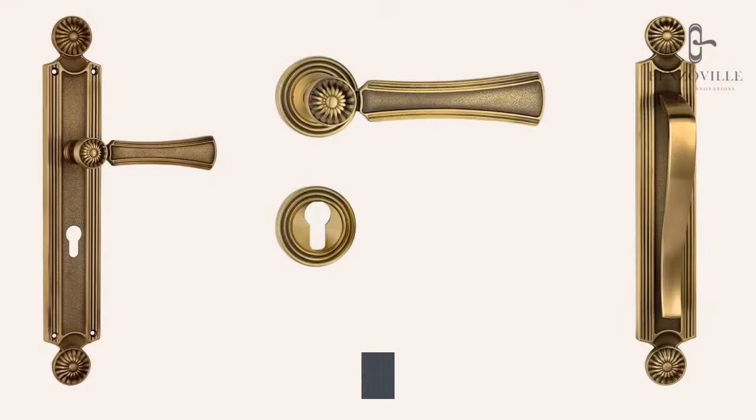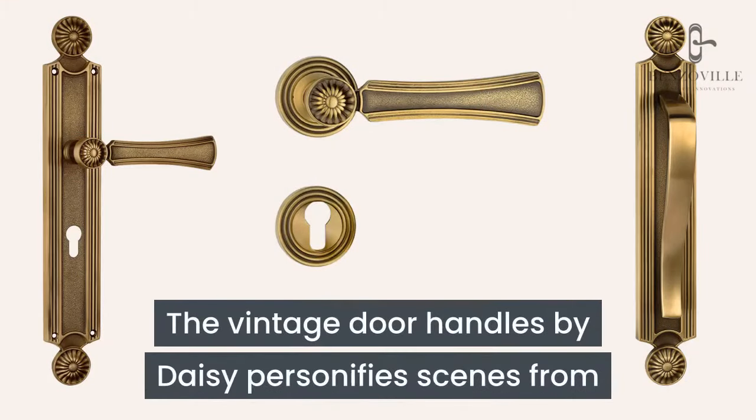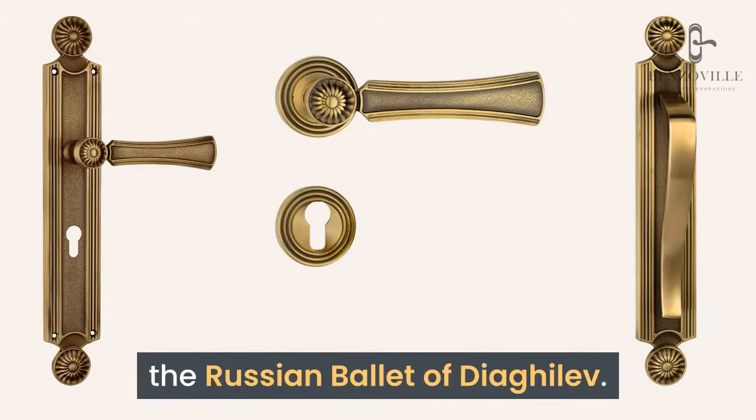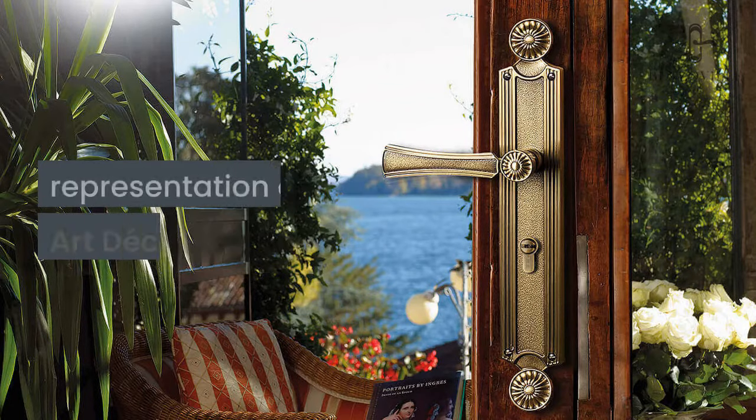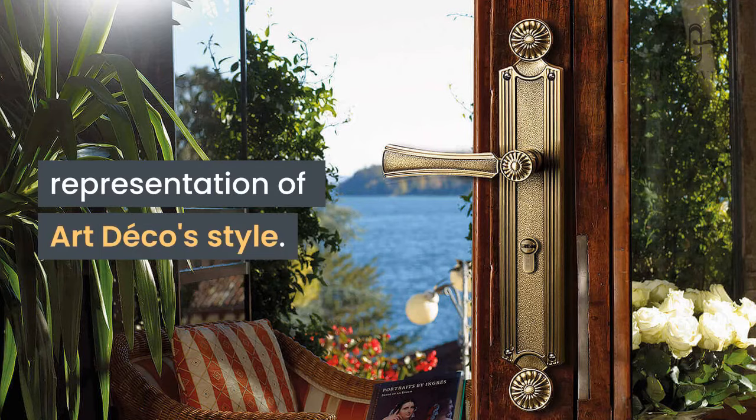hourglass. 8. Daisy. The vintage door handles by Daisy personify scenes from the Russian ballet of Diaghilev. The graceful balance of the designs is a representation of Art Deco style.